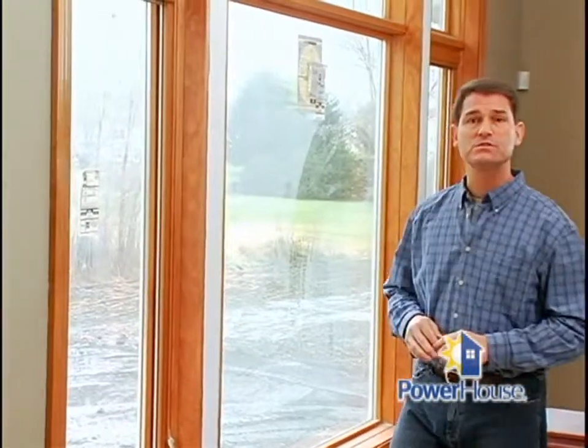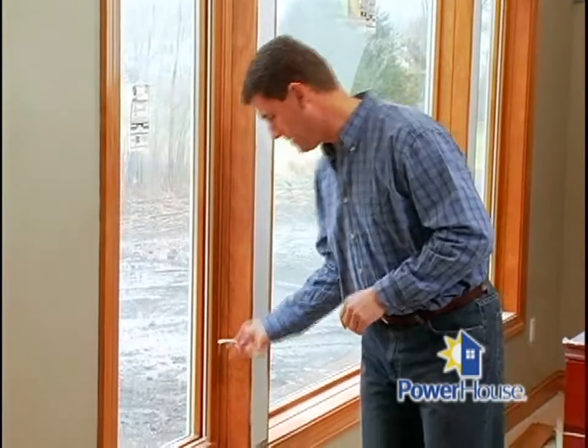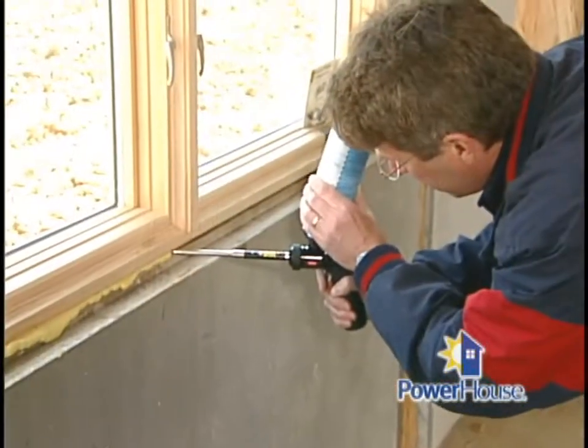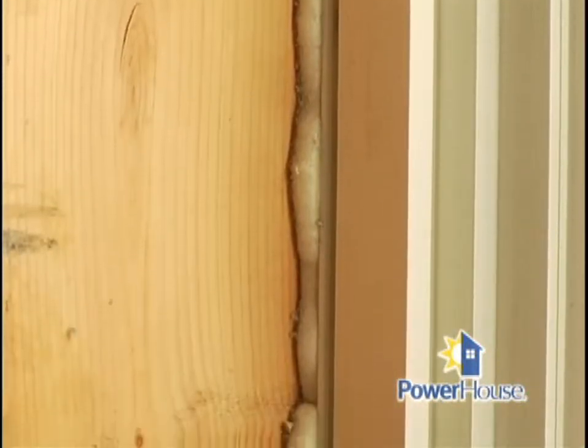The style of the windows is important too. Casement windows, or the ones with a crank, like this one right here, are usually the most energy efficient because they seal flush against the window frame. Double hung windows are usually the draftiest since the sashes need to be relatively loose to slide up and down. And remember, installation of even the most energy efficient windows and doors is the real key to efficiency.